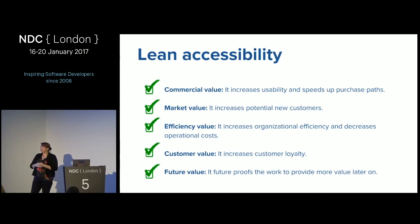Future value, it future-proofs the work to provide more value later on. You don't have to worry about the next device that may be coming out by the next major manufacturer. Maybe there's another mobile operating system that's coming out in a year. You don't have to worry about that because you've built things solidly with a strong foundation, and it's valid, so it's future-proofed and able to handle any kind of device resolution as well.